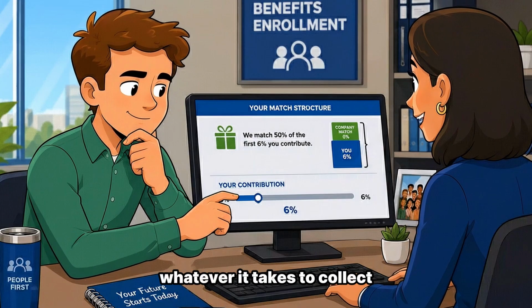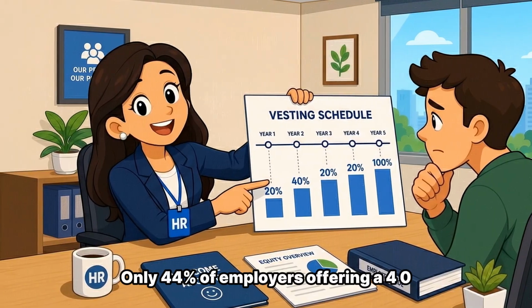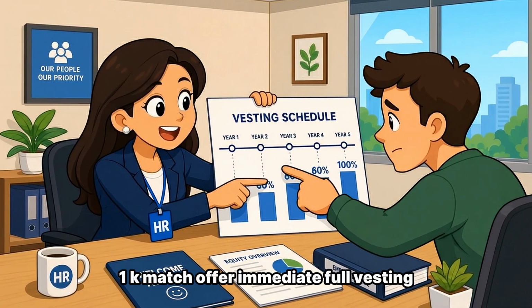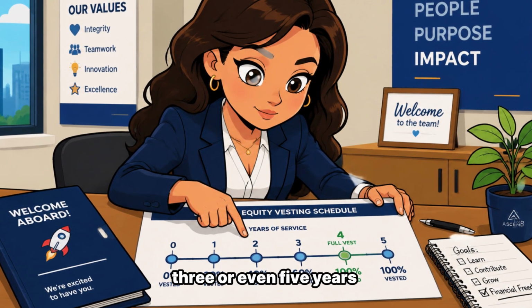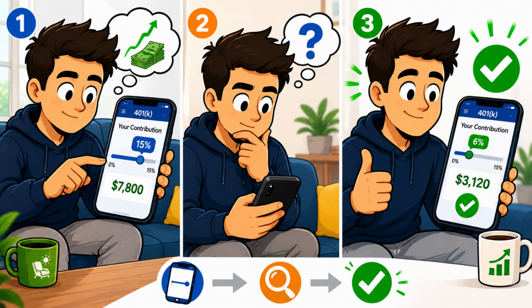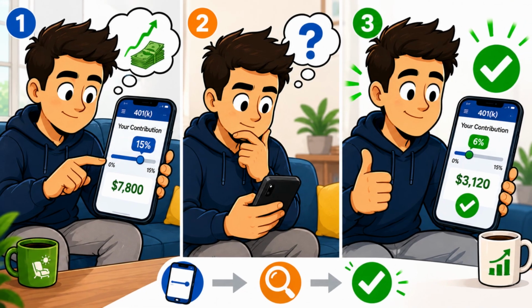Whatever it takes to collect every matched dollar, that is your minimum contribution, your floor. Only 44% of employers offering a 401k match offer immediate full vesting. The rest operate on a schedule. You may need to stay 2, 3, or even 5 years to own those matching dollars. Know your vesting schedule. The 2026 401k limit is $24,500 under 50. You don't have to hit that right now, just enough to get the match.